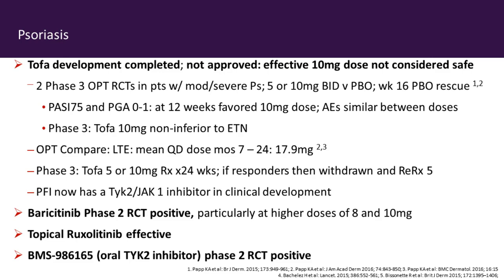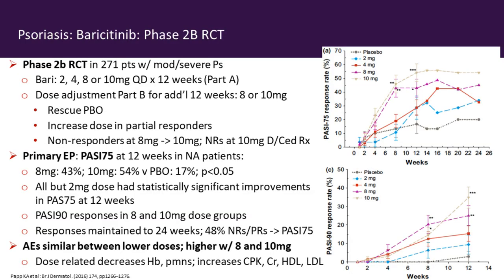And then phase 2 was very positive with Baricitinib. They were looking at 8 and 10, understanding that Baricitinib's approved only at 2 and that the FDA is unlikely to approve it at 4, although they're going back and re-examining the data. It will be interesting to see where Baricitinib goes in terms of psoriasis. And as I said to you, Ruxolitinib is effective. It's got some very nice studies that show how well it works.